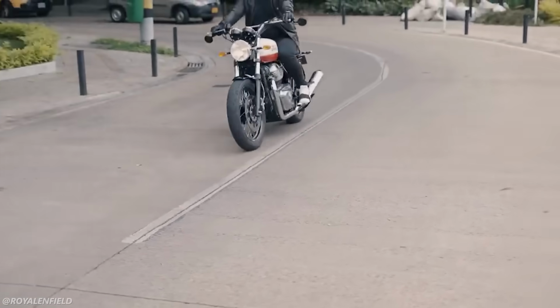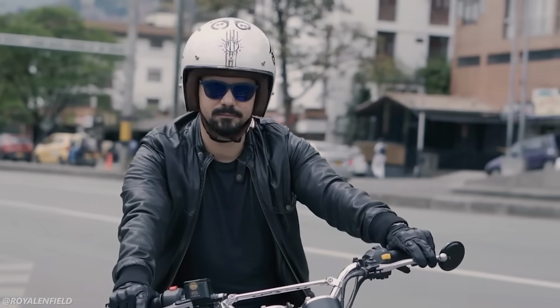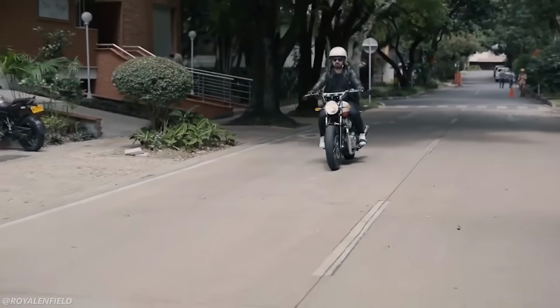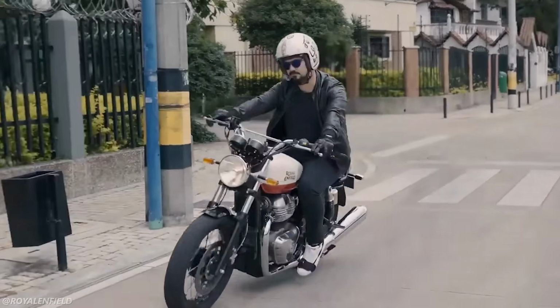The INT 650 is fun, it's charming, and results in a riding experience that disarms you. Riding this bike, you can let your guard down, let your hair down a little bit, realize it's okay to do something for you, even if your sport bike boyfriends don't understand just yet. All right, how about I stop pretending like I'm Snoopy's pilot or something like that?